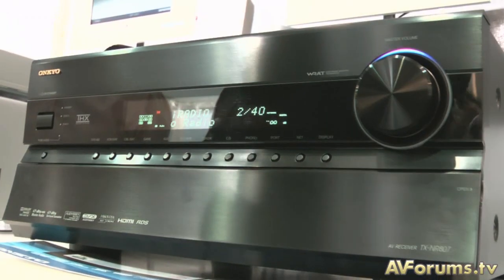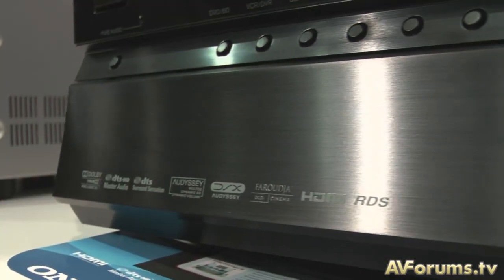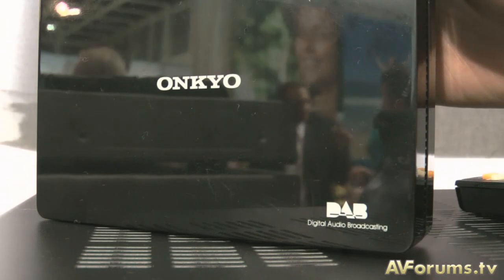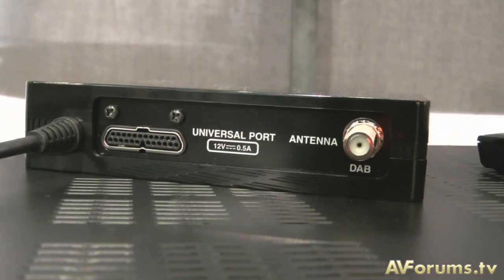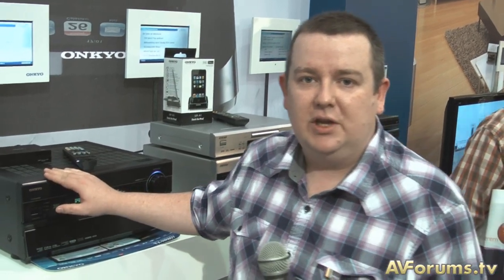We've caught up on the Onkyo stand and we have three new amplifiers, mid to high end. And we're going to start with the 807. It's THX Select 2. Lots of new gubbins in there, as well as the DAB tuner, which you can buy and add on as a separate accessory. Fedora processing on board, and it also has all the HD codecs.